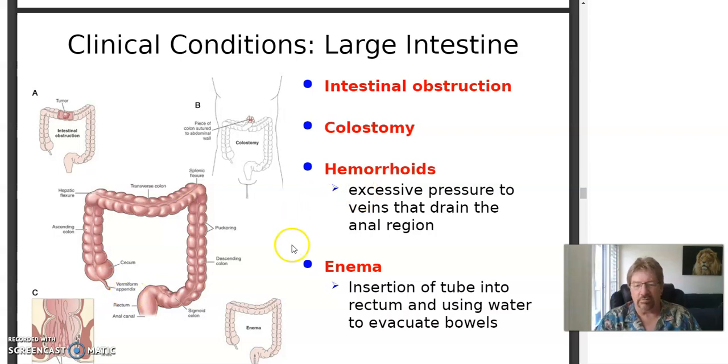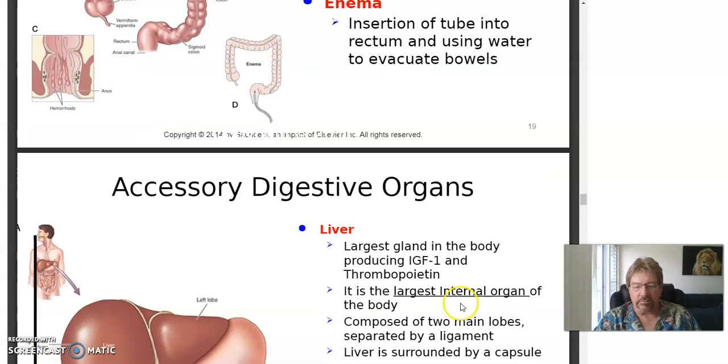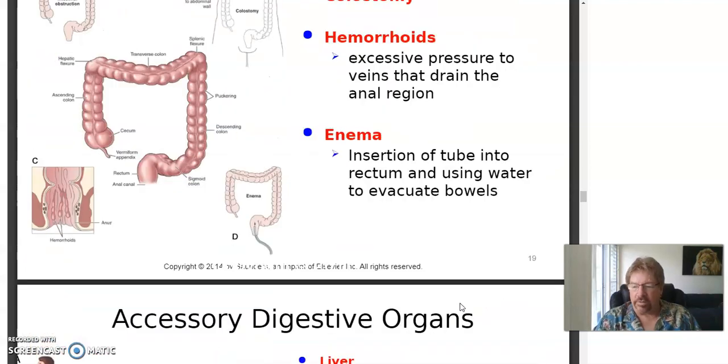We finished talking about enemas, not my favorite topic, but something that's good for your health occasionally, I think. What we've talked about so far is the gastrointestinal tract of the digestive system. It's a continuous tube from the mouth to the anus. But in addition to the GI tract, as it's often called, there are a number of accessory organs that play an important role in digestion.